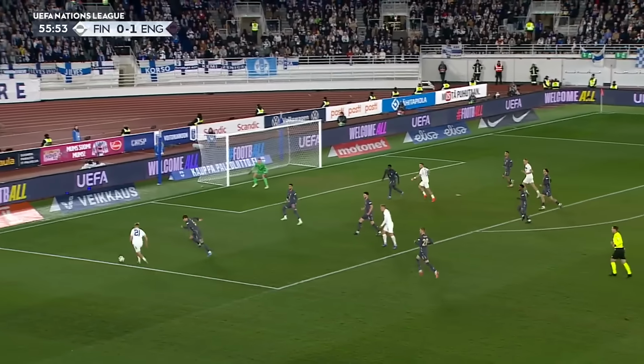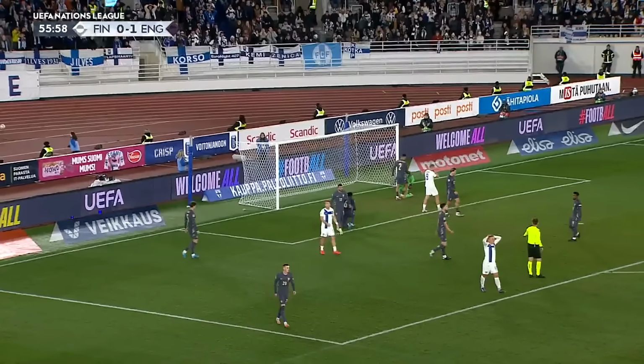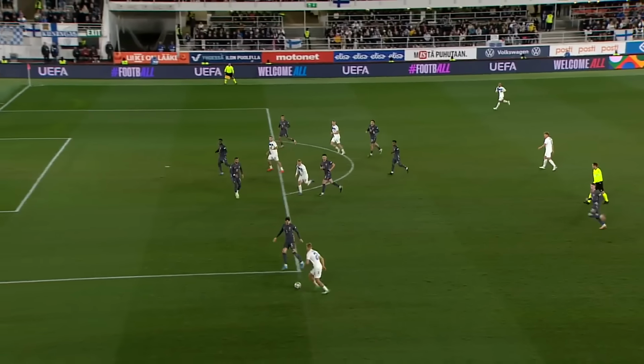Now Keskinen. It's a decent looking ball. And it's a major miss from Fredrik Jensen. He can't believe he hasn't equalised for Finland. Well, he'll look down at the ground and hopefully see a bobble.